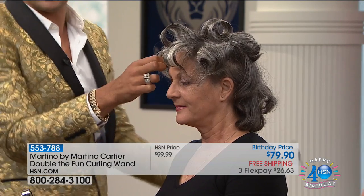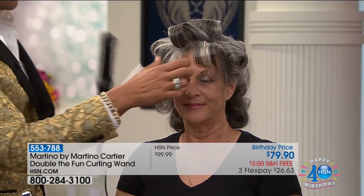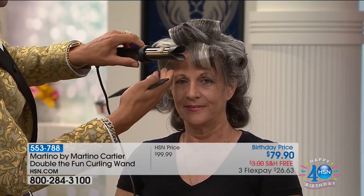Look at this. Look at her bangs. I can barely blow dry my hair. Look at this bang, how shiny it is. Look at this bang. It's dull. Now watch what happens when I put the duckbill in and just turn it. Now that is just as shiny as the other one.